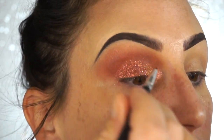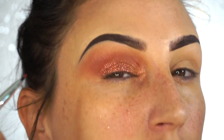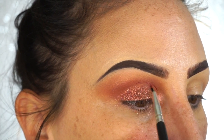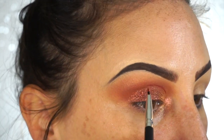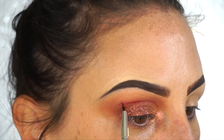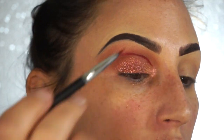So for my cool sharp line thing that I'm gonna do, I'm gonna use this Too Faced Melted Metallic, and I'm going to take a really tiny brush. All right, here goes nothing. Wish me luck. See how I'm drawing a slight outline? Basically gonna go really light and just follow my crease. Kind of like that. And just keep following the same steps until it's as dark as you want it to be.